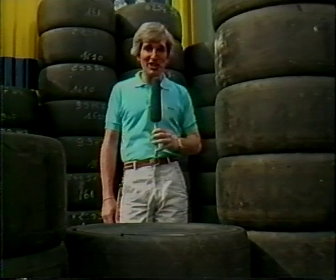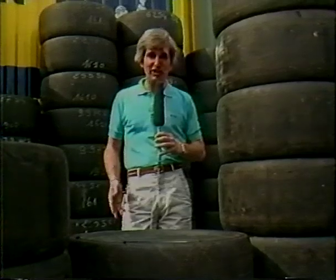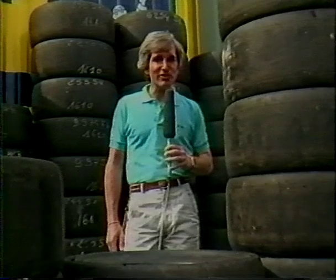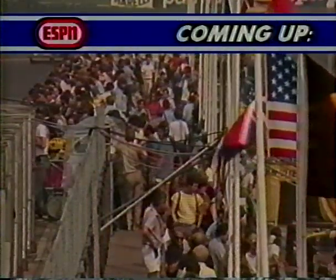Formula One Black Magic comes in two categories, good and bad. A team's racing tires can be their strongest or weakest link in the chain to Grand Prix success. Stay with us. After these short messages, Simon Taylor will return with the qualifying story here at Zandvoort.